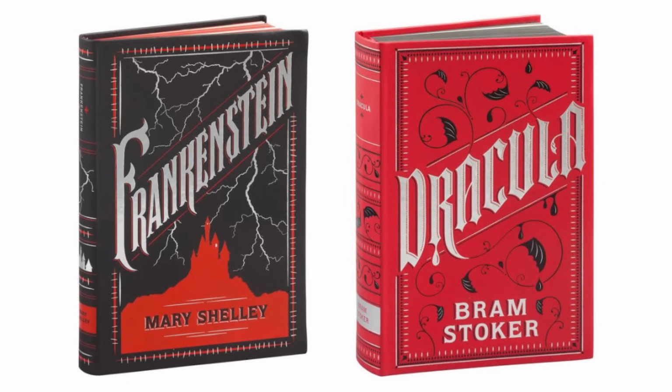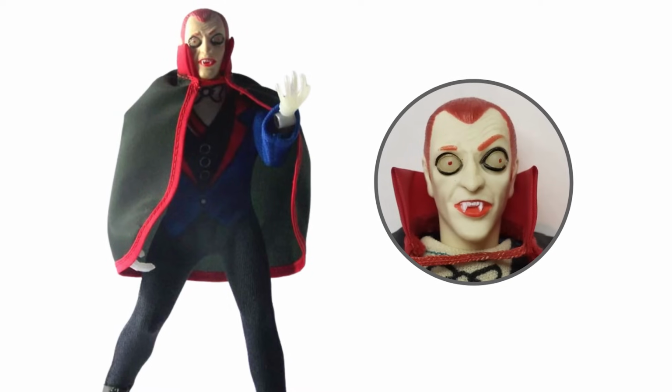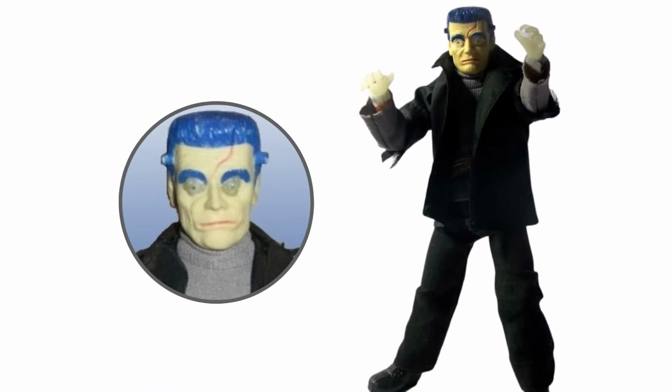But Mego was like, screw you, we're gonna do this anyway, and they used their own interpretations of the characters from the classic literary works because they were in the public domain. Without having to pay licensing fees, they were able to do something that would never happen today. They put the money back into the toys. They didn't just pocket it themselves. They also had to be careful not to get sued. So we got an Irish-looking Dracula with Ronald McDonald hair and a blue-haired Frankenstein.